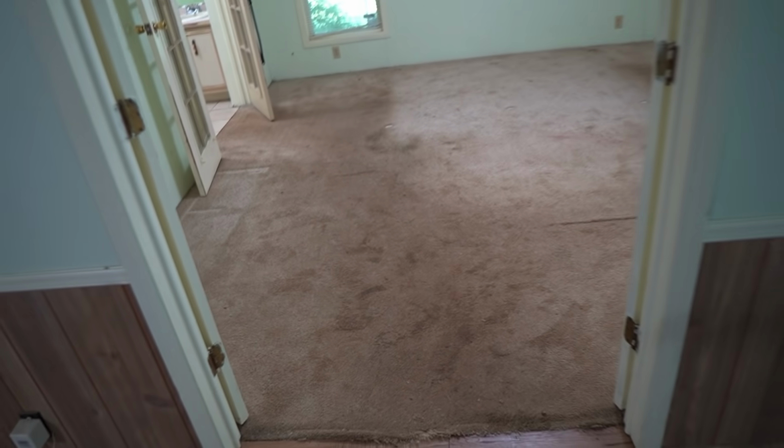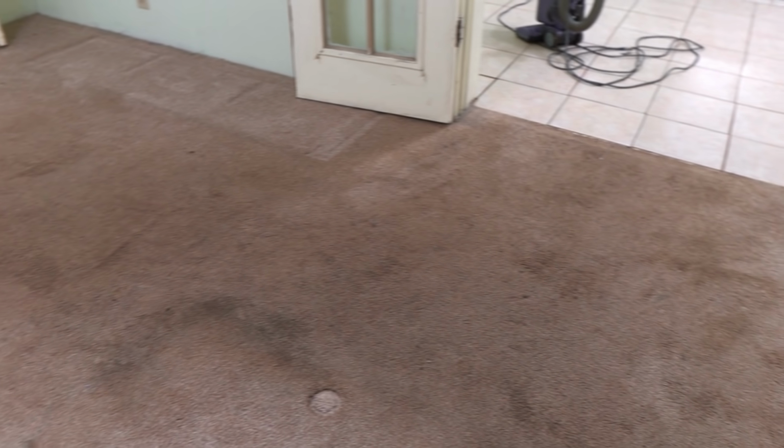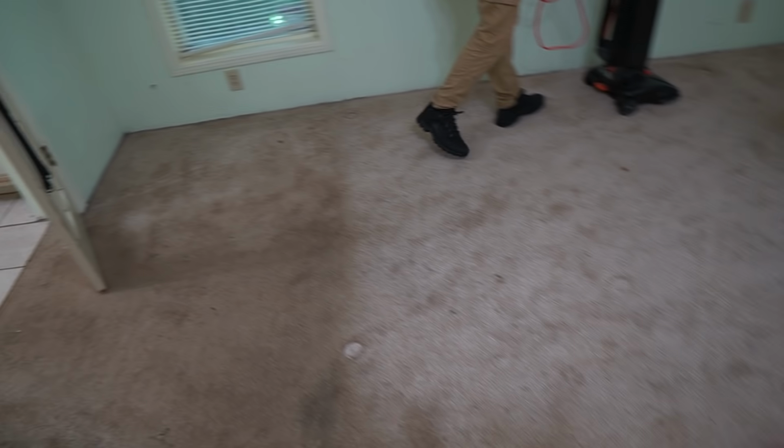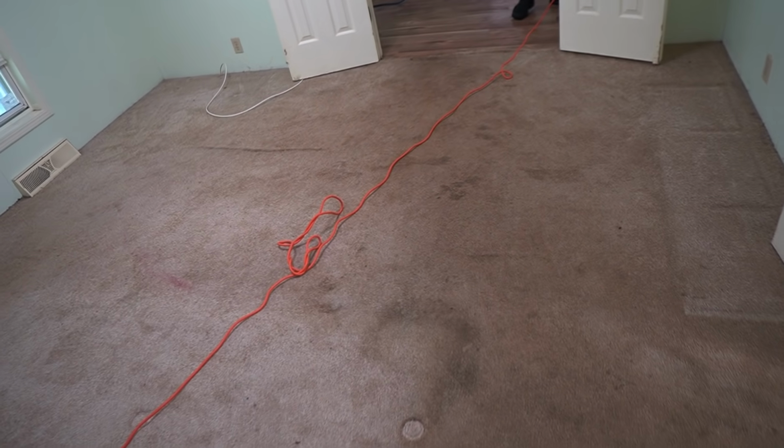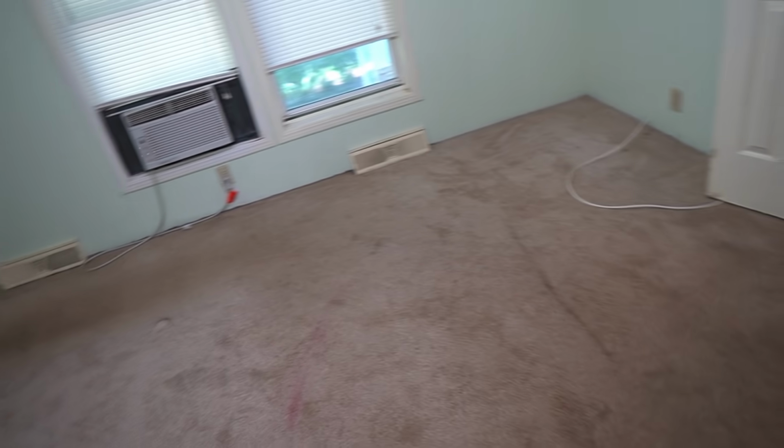Now this is the last room that we're going to be cleaning. As you can see, it is the most soiled out of the three. You can definitely tell where all the traffic was, mainly going from the living room area to the bathroom. We have a pink spot right here. Hopefully we can use our spotter and get that out. Around in the corners, there's a lot of dust. So this room right here is where we're going to be recording, and hopefully we can get some good video for you guys.